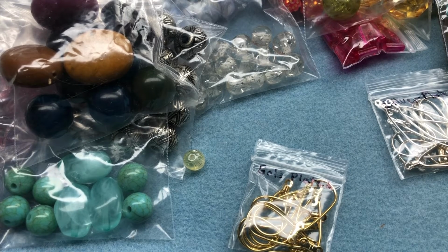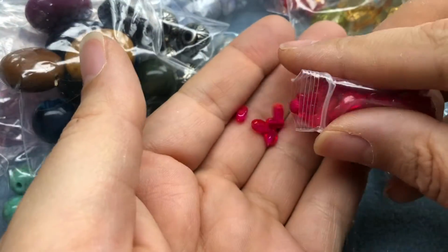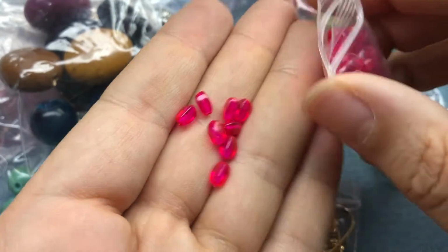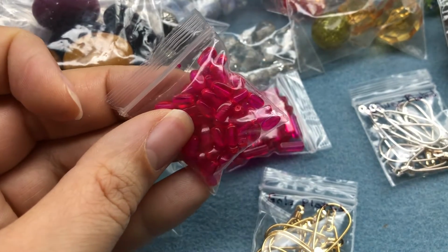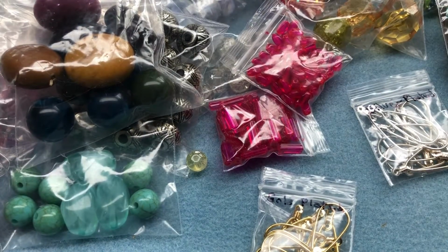Ooh, some more of this hot pink glass that we showed over here. Just a different shape. It's just such a cool hot pink. I don't have any hot pink like that. And sometimes when they're that hot pink, it's not the best quality. That's what I've seen. Some of mine have faded, but these are way better quality than the ones I have. So I'm really excited about those.